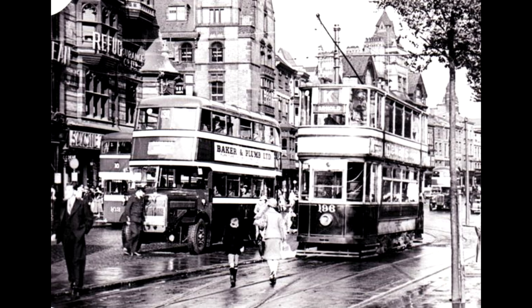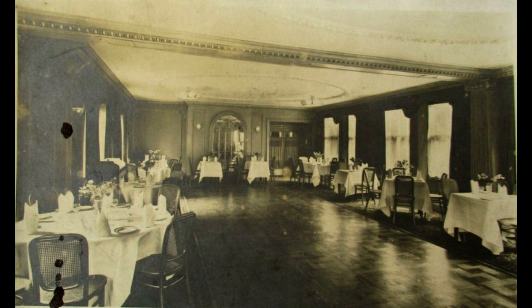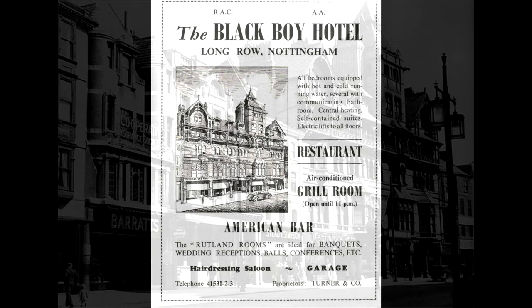It was described in the official guide to Nottingham of 1939 as being established centuries ago as a posting house, by judicious planning and reconstruction, it has been transformed into one of the most up-to-date hostelries in the Midlands. There are 90 bedrooms, all fitted with hot and cold running water. Several bedrooms have communicating private bathroom and toilet accommodation. Self-contained suites are also available. The hotel is centrally heated and all floors are served by electric lifts. The Black Boy enjoys an unrivalled reputation for its catering and has excellent accommodation for banquets, balls and social functions of all kind.